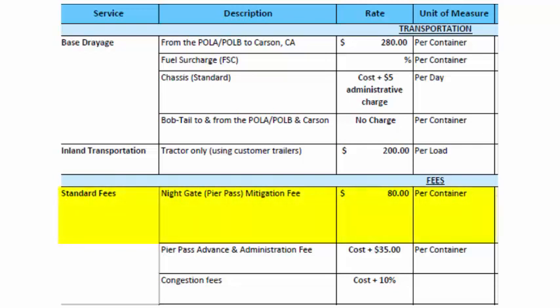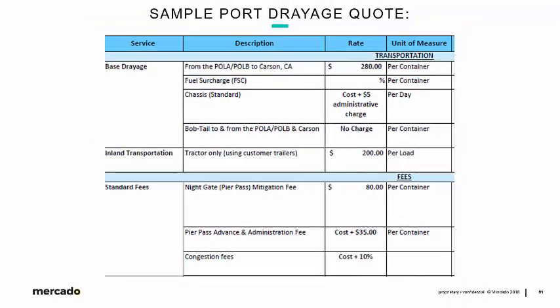Moving down, we see standard fees on the left, a night gate, or what used to be called pair pass, which was an additional fee for picking up containers during the day as opposed to nighttime. But a night gate, $80 per container. When we defined a night gate or a night pickup, we said that that fee was there, typically because you have to pay extra at nighttime. Pair pass, again, no longer in play. There's a pair pass fee actually now in place specific to LA Long Beach. Whether you pick up during the day or at night, you're going to get charged anyway. That's cost plus $35. Congestion fees is at cost plus 10%.